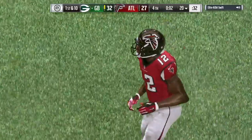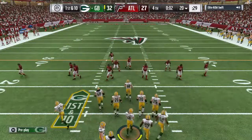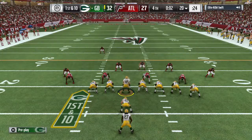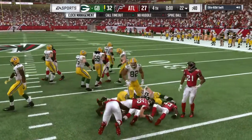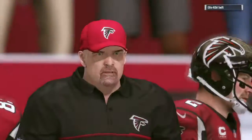No doubt about it. It's what you practice for in winning situations each and every week. Victory formation. Take a knee and go on into the locker room and celebrate. Call it a victory. Now a man who's been busy this afternoon, it's Lacy. And he'll take this for a short gain on what will prove to be the final play of this ball game.